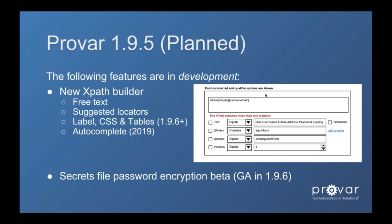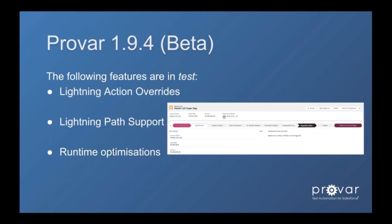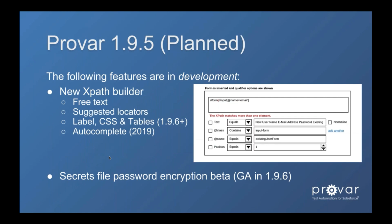So lastly, one thing is runtime optimization. In the 1.9.3 release, we added a lot of cool functionality. Some customers have reported some areas where they think we could add some optimizations. So we've taken that on board and we're intending to deliver that in the 1.9.4 release coming up. In 1.9.5, it's still in planning and development, but some of these things have already been started.